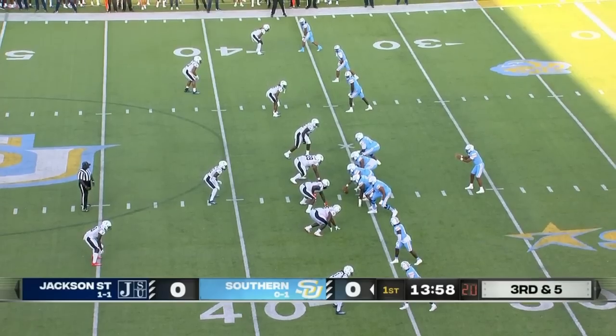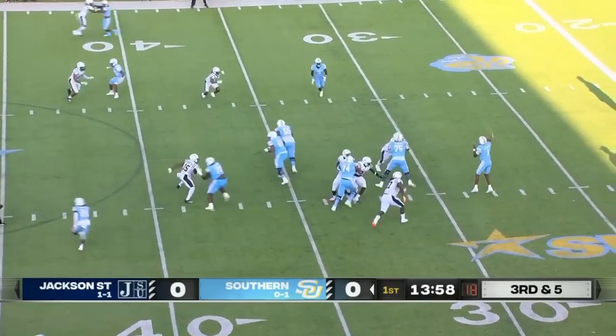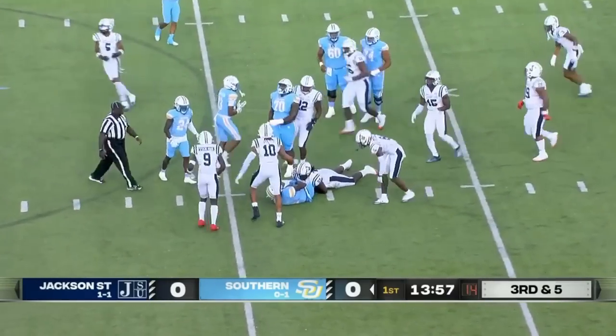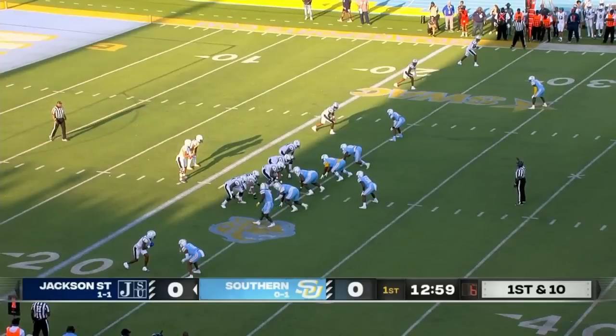The backfield, look for some of the crossing routes. Jackson stayed playing man-to-man coverage. Quickly getting out of his hands underneath and still on his feet, bounced around is again for the Tigers.